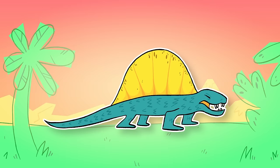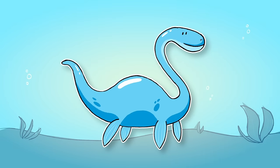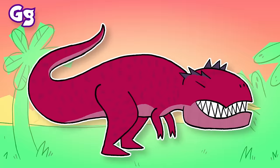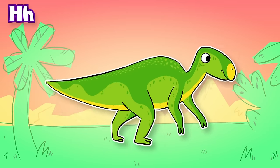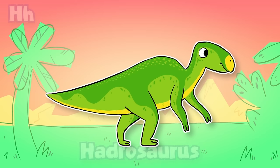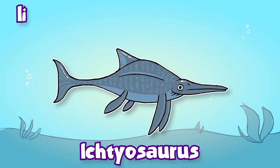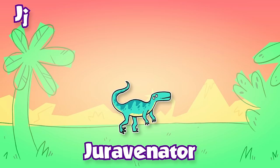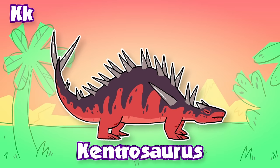D. Dimetrodon. E. Elasmosaurus. F. Febrosaurus. G. Gigantosaurus. H. Pterosaurus. I. Ichthyosaurus. J. Giraffinator. K. Ganthrosaurus.